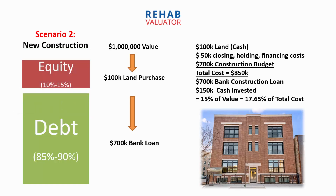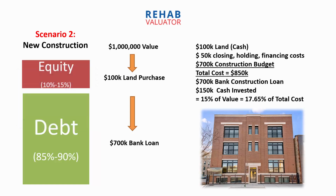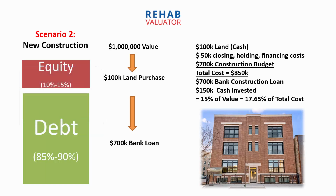You're going to have about $50,000 in closing, holding, financing costs throughout the project. And it's going to cost you $700,000 to build this asset. So your total all-in cost is going to be $850,000. Now, this is a conservative scenario. This assumes that you're going to create 15% sweat equity in this deal. We typically aim for 20, even 25% sweat equity in our new construction projects. So I'm giving you conservative, very realistic numbers.